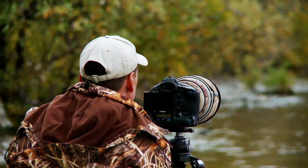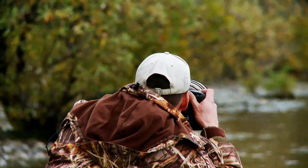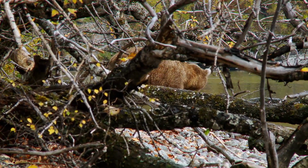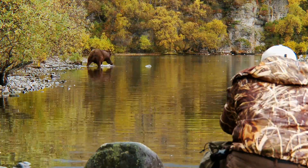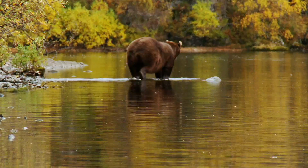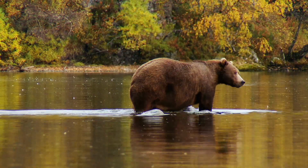See another bear on the beach now. Yeah. Down to the left. Come on, buddy. Look back, look back. Nice splashing. Boy, that bear's got a big old hiney, doesn't it? Yeah, it's a big bear.